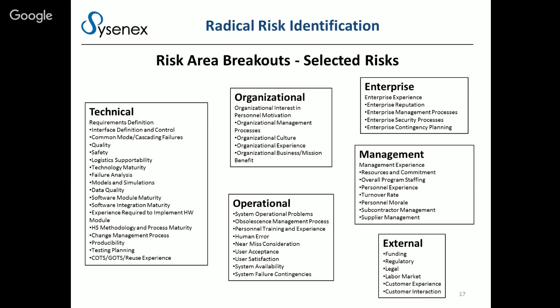For organizational, personnel motivation. For lots of reasons, if your personnel are not motivated, they will not put forward their best work. Is that a risk to your program? For operational, near-miss considerations. Studies have shown that catastrophes that occurred were often preceded by near misses. So some of the circumstances had come together to create a problem becoming a catastrophe. And if you have a system in place to identify those near misses, then you're much more likely to avoid the catastrophe. Another risk.